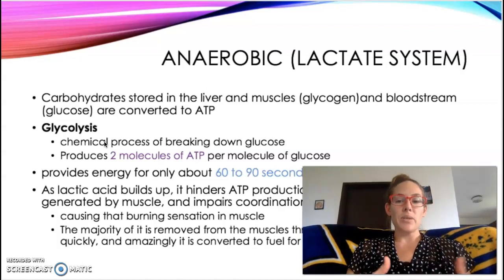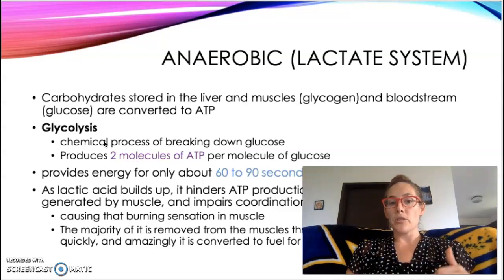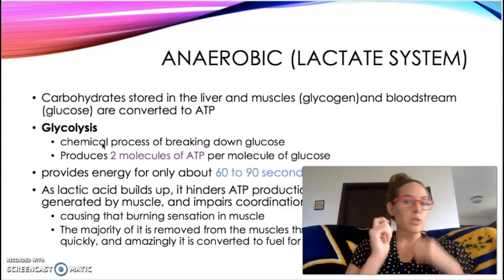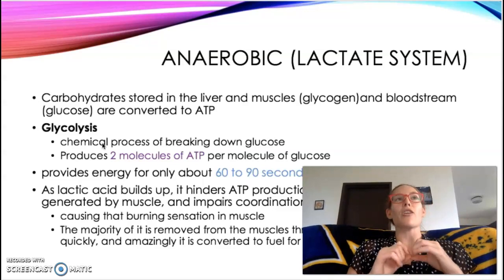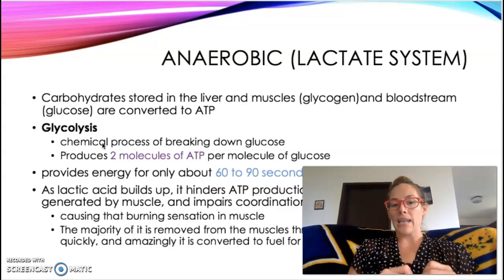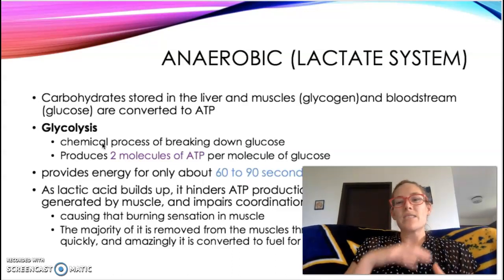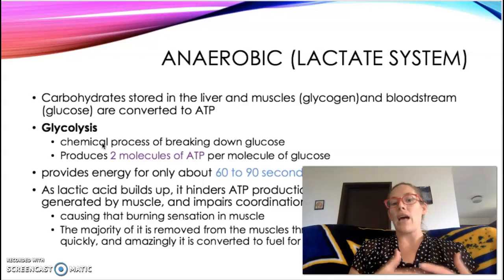Now, as lactic acid builds up, meaning more and more of it is within our muscles, it actually makes it difficult for ATP to continue to be produced via the anaerobic system, and it causes our muscles to generate less force, and it impairs our coordination. And so when you think about when you sprint really, really fast, it causes that burning sensation, or your legs feel like you're on fire. That is because of that lactic acid buildup. That's why it hurts to keep running, and that's why sometimes it's even difficult to continue to keep stepping, because your coordination even gets impaired because of that lactic acid buildup.